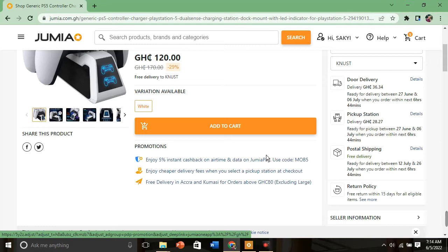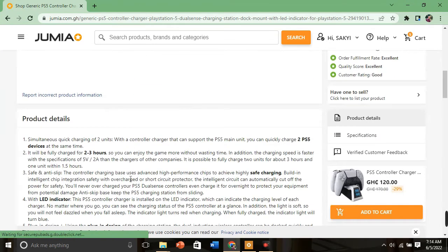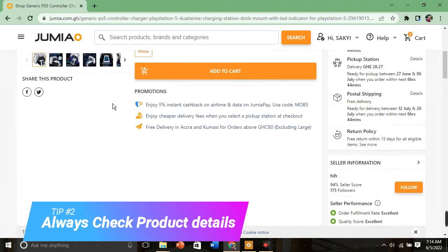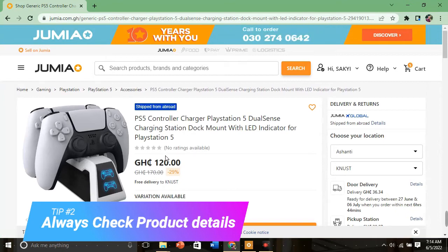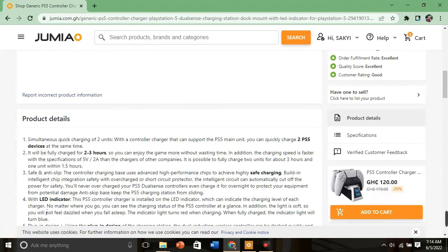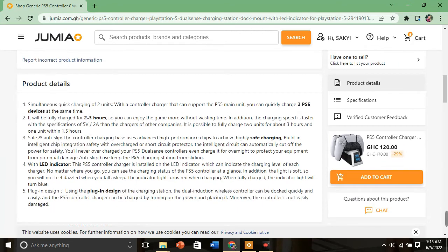And please, when you are shopping on Jumia, I always advise people to check this. For the product that you are buying, kindly make sure to read more information about the product details. Sometimes you might see a product, maybe a fridge or a television, at 100 Ghana cedis. But some people end up buying it without reading the product details, and they end up buying a miniature toy television. Then they later complain. So kindly always read your product details.